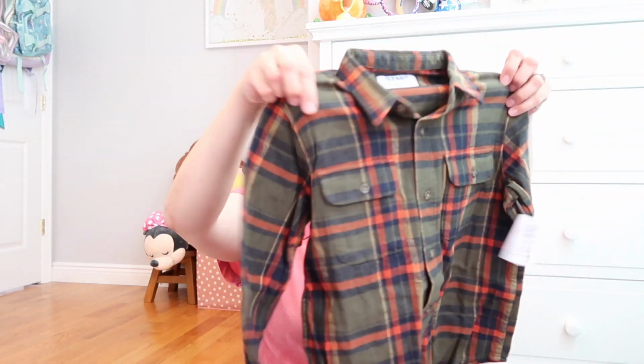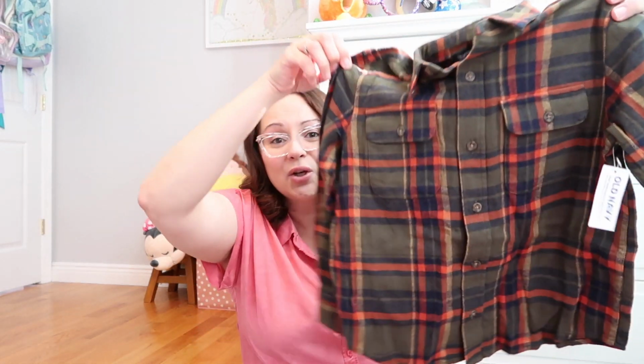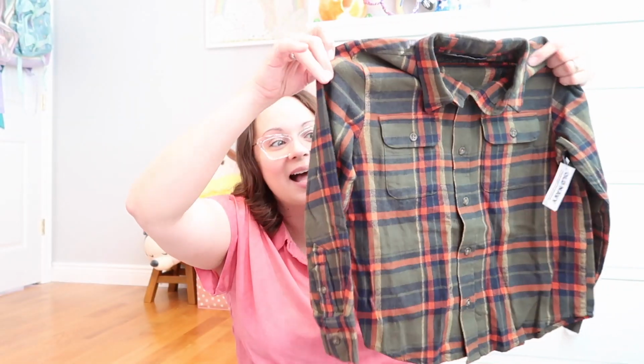Oh, the flannels. How could I forget? The flannels are like my favorite part. These are from Old Navy. Look at this beautiful color. I love this. This almost looks like it's like Billabong or Vans, right? Like from a skate shop. So these are super cute. Max looks so great in flannels, and this one is very soft.